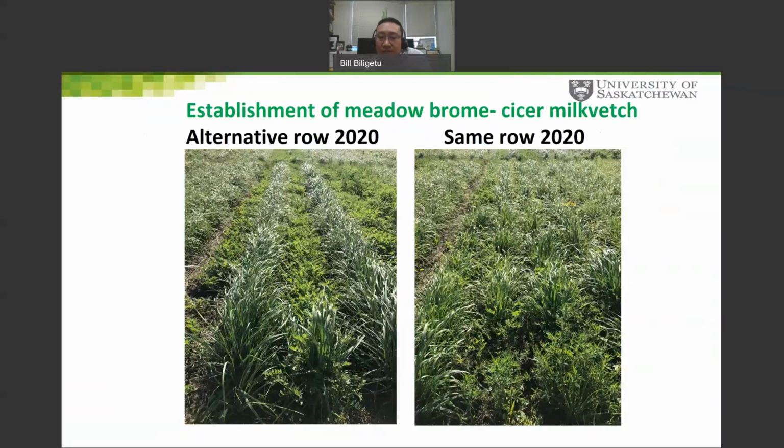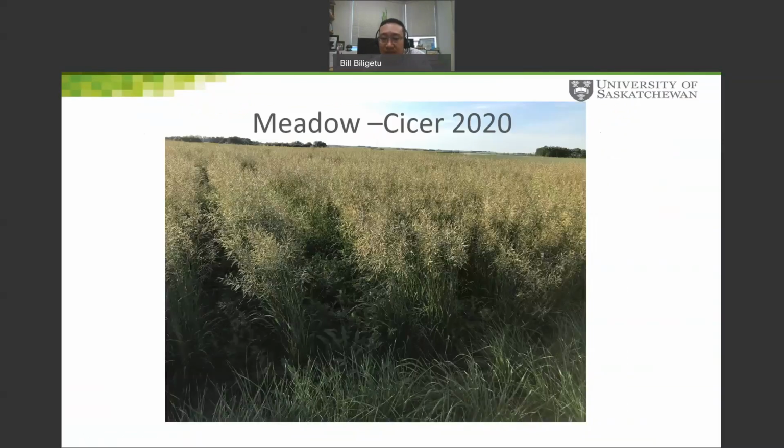One clear distinction between these two is that when seeding Sicer milk vetch in alternate rows with grasses, especially with the meadow brome, we found it's a way better establishment of Sicer milk vetch, and you can clearly tell from these pictures as well. It's maybe interesting to see when we have data, we will share with you. So this is the exact same grass, meadow brome Sicer milk vetch plot. You probably cannot see Sicer milk vetch here. It's alternate rows of meadow brome and Sicer milk vetch, and I found it's a very successful establishment.